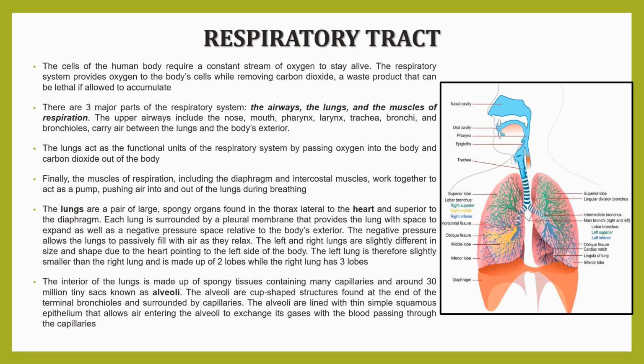The negative pressure allows the lungs to passively fill with air as they relax, and the left and the right lungs are slightly different in size and shape due to the heart pointing to the left side of the body. The left lung is therefore slightly smaller than the right lung and is made up of 2 lobes, while the right lung has 3 lobes.